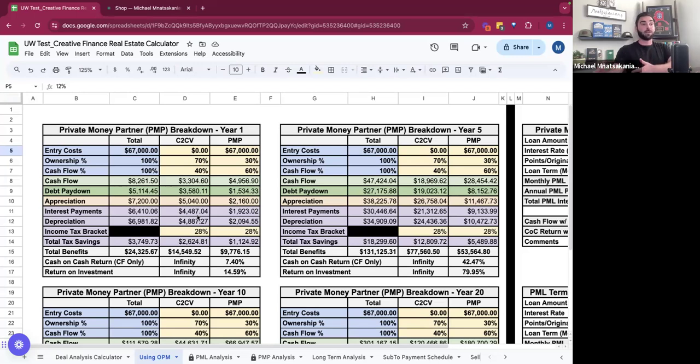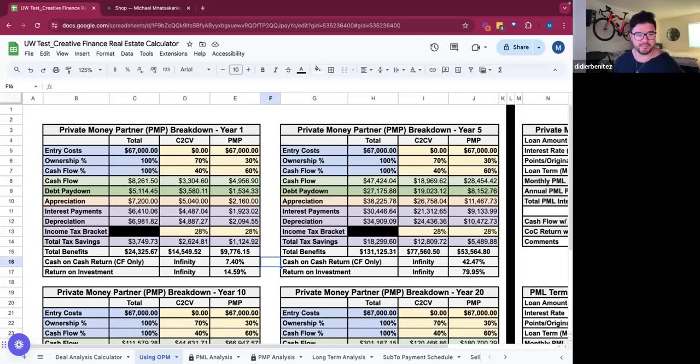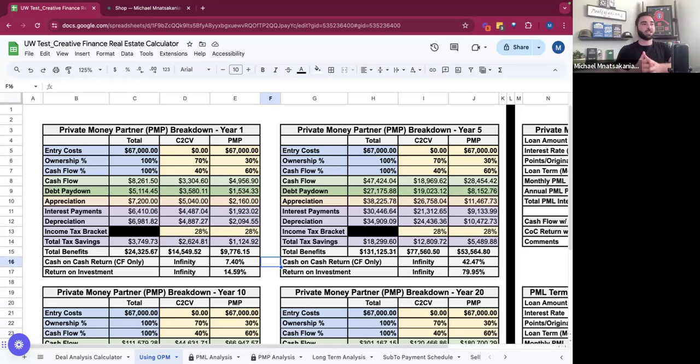Whereas a private money lender theoretically is secured to get that fixed interest rate return. Right? Where a private money partner is depending on the success of the property itself. Did I answer your question or not really? Yeah. You don't really change terms early, I guess. You don't really change it once you agree to them. Could you have that discussion? Sure.